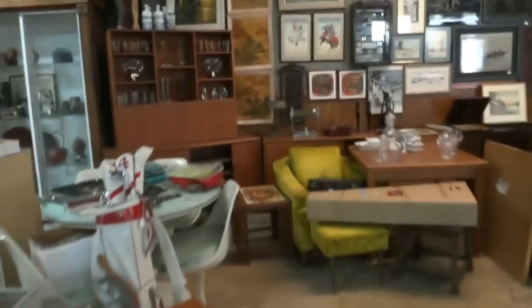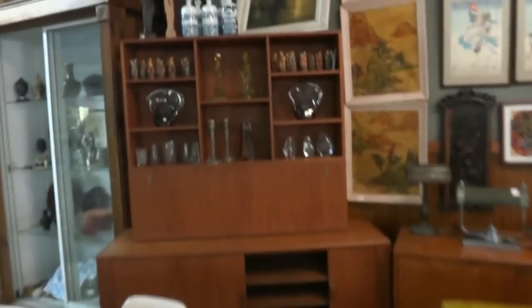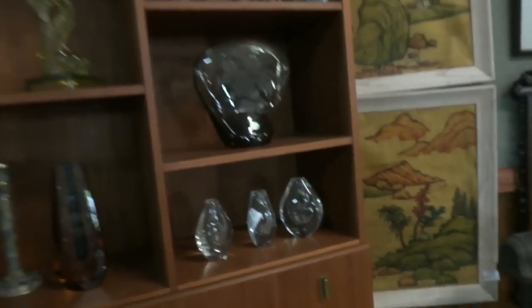Okay, coming back this way, our mid-century modern sections blended with some nice Oriental stuff. Beautiful teak furniture, nice and clean lines. Everybody loves this stuff. It's hot, hot, hot right now. Look at this drop front. Come on. There we go. Opens up inside. Just a beautiful setup on those etched art glass.